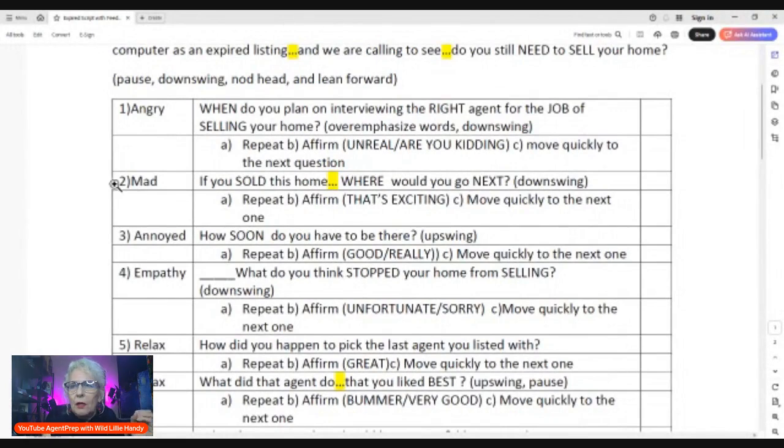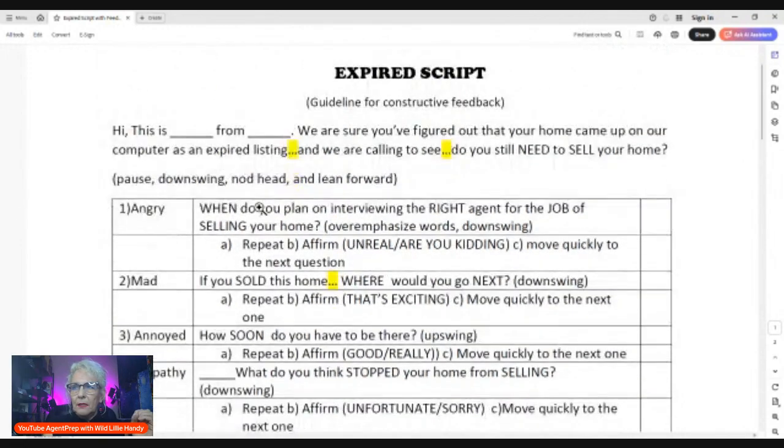Okay, so when we're calling expired listings, we want to practice this expired script of 11 questions. And you can practice with other realtors, practicing at 7:30 in the morning with other realtors throughout the United States that are calling for sale expired listings from the MLS. So these were listings that were listed for sale by the owner, and they expired after the listing agreement. And listing agreements can vary: 30, 60, 90, 120, 180 days. I like to have 6-month listings.